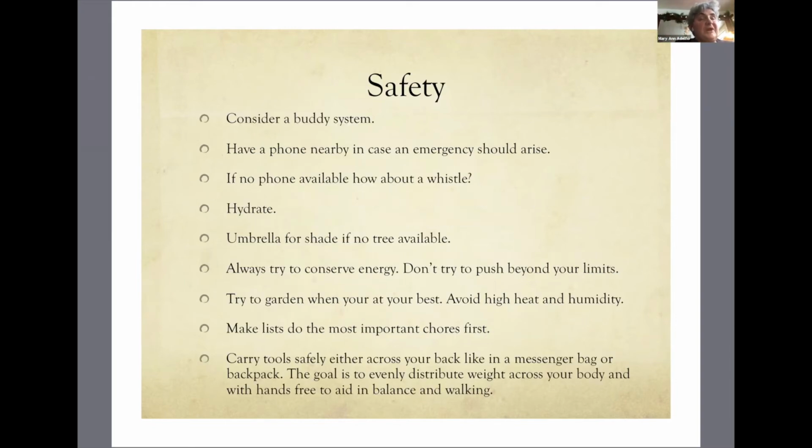So it's all about performing chores, and we need to perform them safely when we're in the garden. You should always consider a buddy system. You should always have a phone nearby in case of an emergency. If you don't have a phone, how about just carrying a whistle? I saw the other day that there is a whistle app on the phones. It's not loud. You can probably blow louder, but at least it's a help.